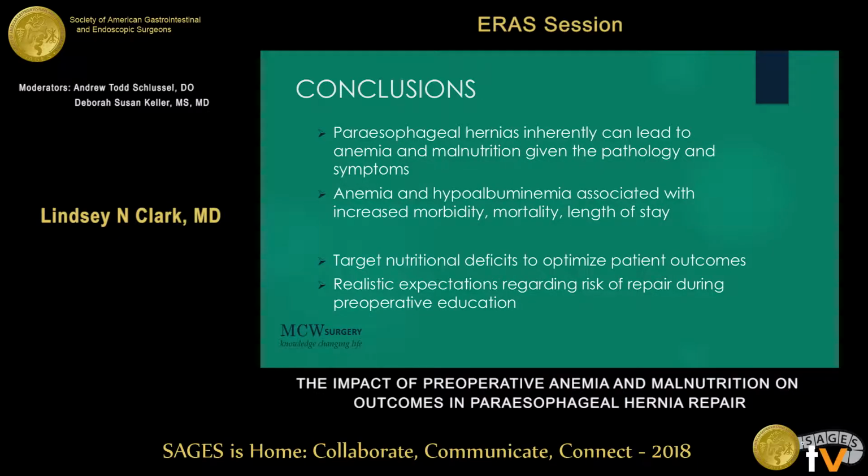So paraesophageal hernias, inherently from either the hernia or the symptoms they cause, can lead to anemia and malnutrition. And this anemia and malnutrition are associated with higher morbidity, mortality, and a longer length of stay. We can then use this information to hopefully target nutritional deficits to optimize patient outcomes preoperatively, and providers can also use this information to set realistic expectations with patients when doing preoperative counseling.